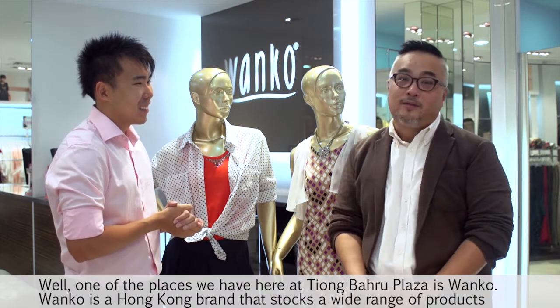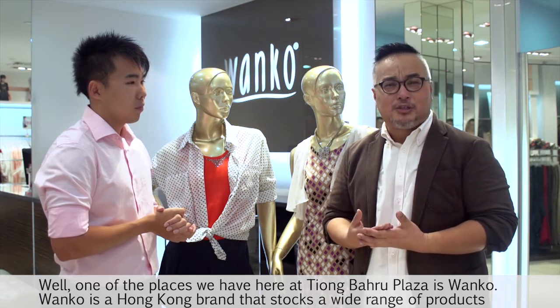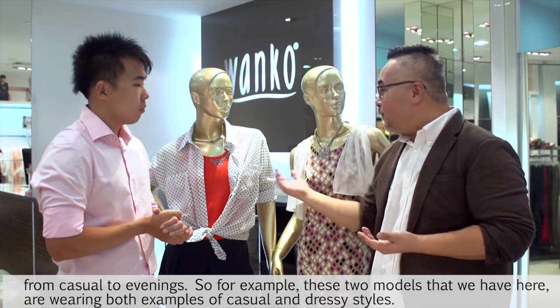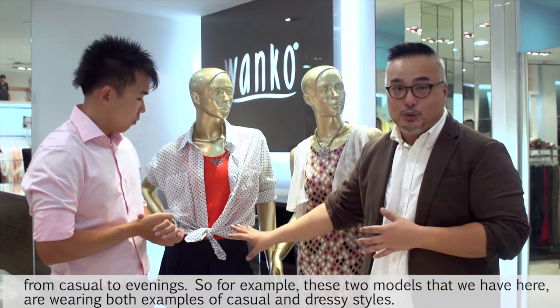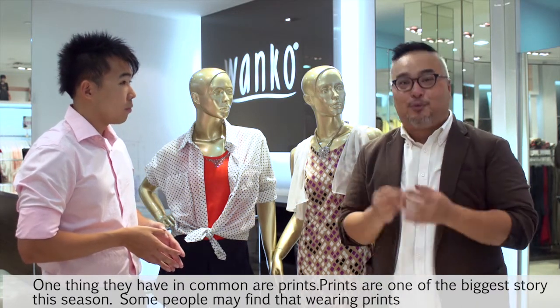Well, one of the places we have here at Tiong Bahru Plaza is Wanko. Wanko is a Hong Kong brand that stocks a wide range of products from casual to evenings. So, for example, these two models that we have here are wearing both examples of casual and dressy styles. One thing they have in common are prints.